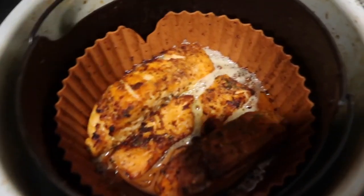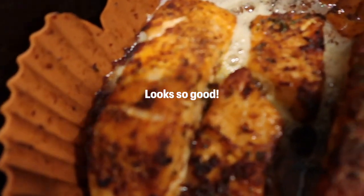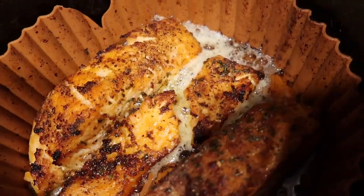Oh, Lord, look at that daggone salmon, y'all. It looks so good. And it was so good.